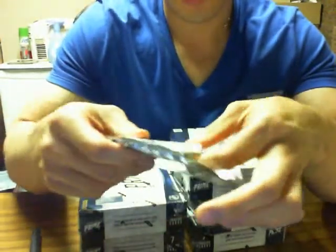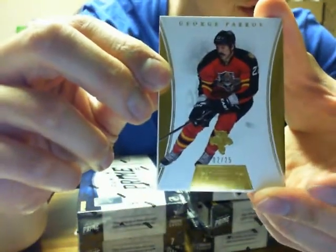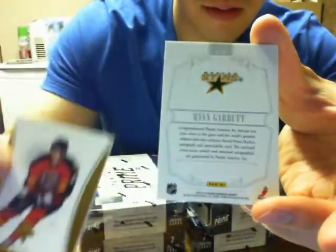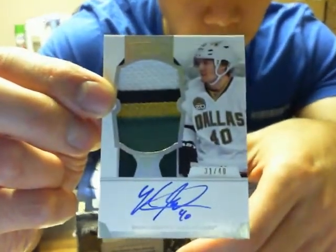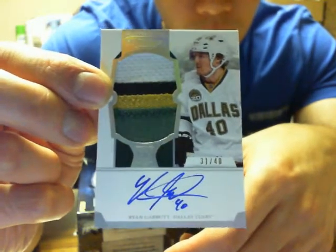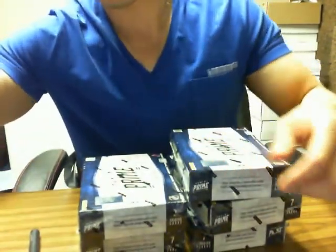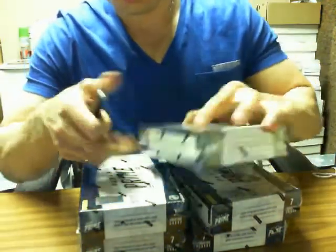Oh, yeah, it's a see-through there. Then we got gold base for the Florida Panthers of George Parros, number 2/25. Then we have autograph rookie patch, the gold parallel version, number 2 of the jersey of Ryan Garbutt, 31/40 for the Dallas Stars. Very nice patch on it, 4 colors. And on to box number 4.